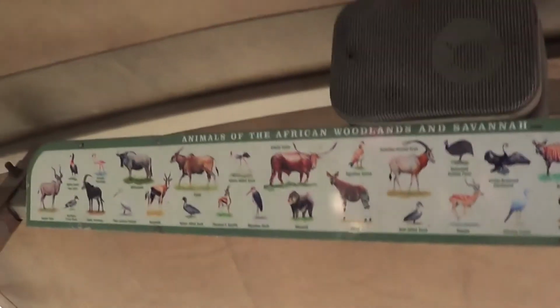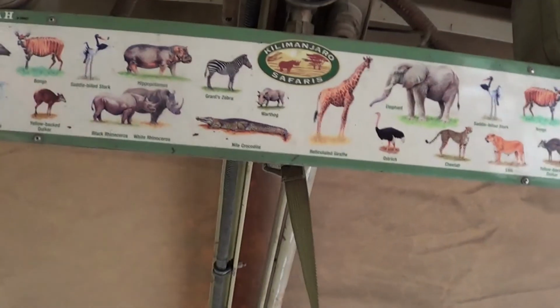If you guys take a look above you, you'll notice the animal spotting guide. Keep in mind, we might not see every animal that is up there on that guide, but I'll do my best to point them out to you as we go along.